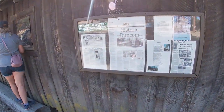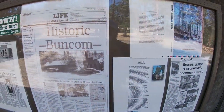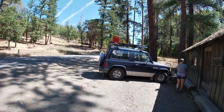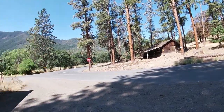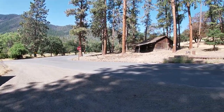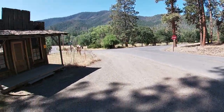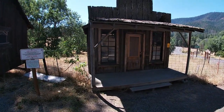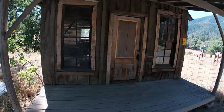Buncombe, the last remaining ghost town in southern Oregon. There's not much here. Three buildings left. General store, I believe it is, or the country store. Some little shop over there. And whatever this one is. The post office, I'm told. Cool little place.